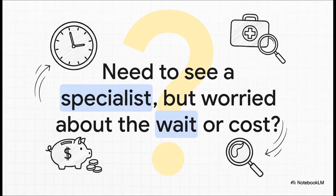You know the feeling, right? Your GP tells you that you need to see a specialist, and your mind just immediately jumps to two big worries. How long am I going to be stuck waiting in the public system? And oh my gosh, how much is it going to cost to go private?